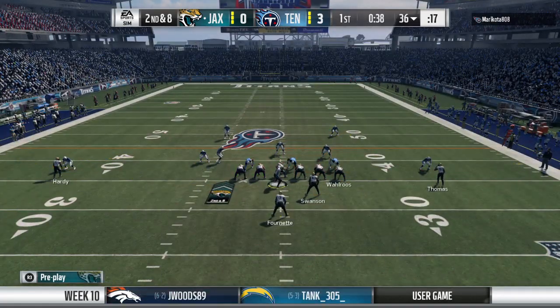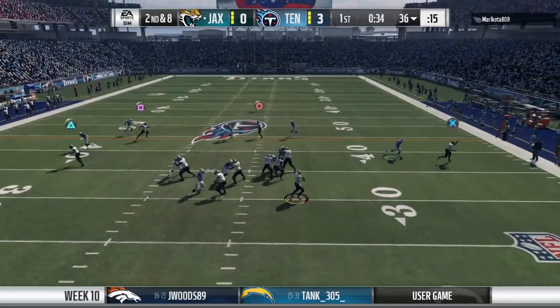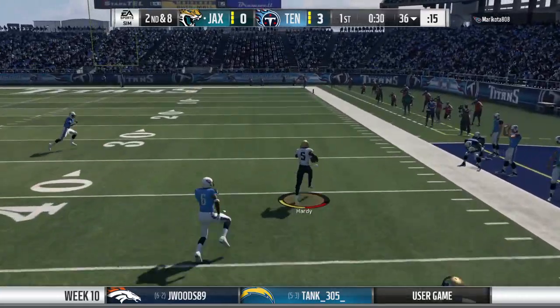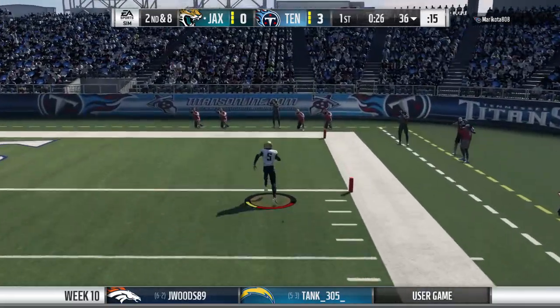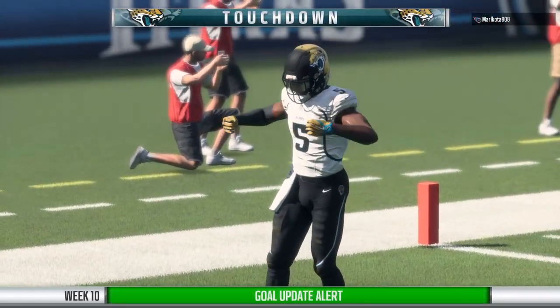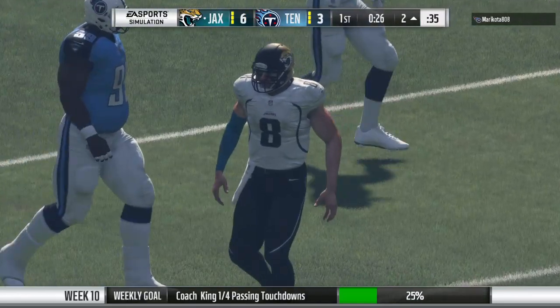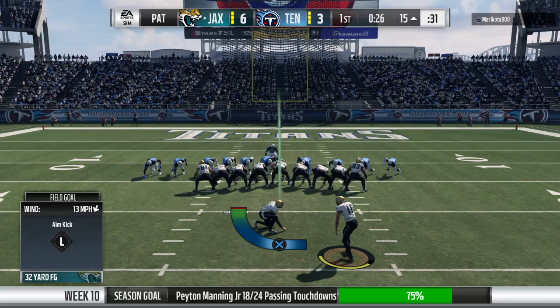Detroit. Here we go now. Detroit. Blue, landed. He'll look to throw. Oh, he's got a man wide open, complete. Touchdown, Jaguars. A big play there. His 5th touchdown now on the year. And the Jags have taken the early lead.